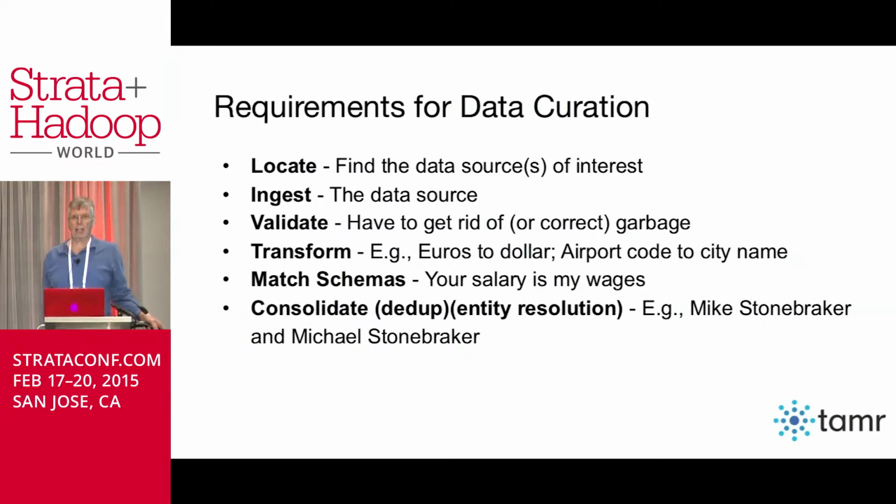If you want to put data sets together, if you're the human resources guy in New York and I'm the human resources guy in Paris, you have employees with salaries, I have employees with salaries. Your salaries are in dollars, my salaries are in euros. You've got to do transformations. To put these schemas together, you've got to match up attributes. Your salary is my wages. And then one of the most difficult things you need to do is what's called entity resolution, which is if you see the same entity in multiple data sources, you want to put those records together.